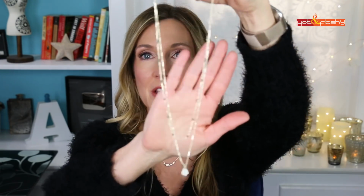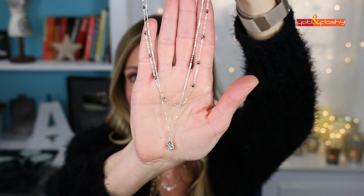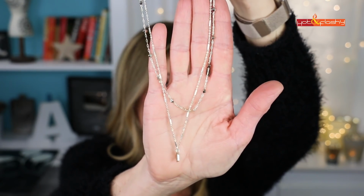And then another necklace that is also a layered necklace, but is a little more casual than this one, is this little guy from Kendra Scott. This is such a great little layering piece, and the price point is so good on it.